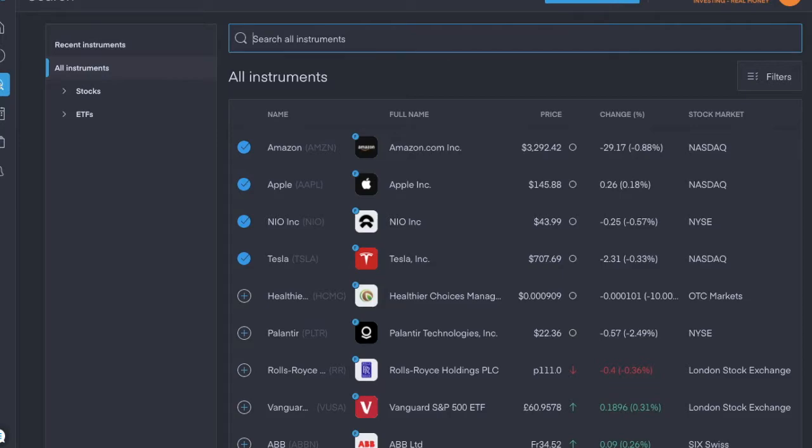Yeah, Great Elm Capital was added in. There's one that I'd missed.